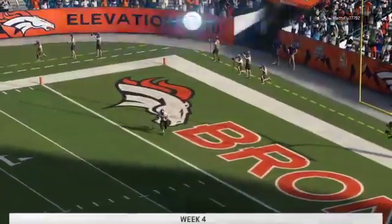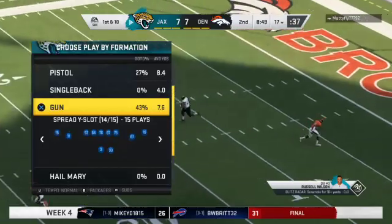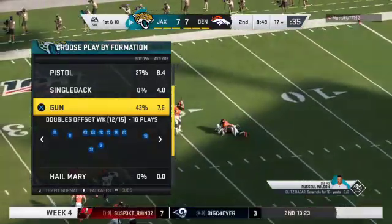A very good return there. Give him an even 20 yards. And the offense will take over with a new set of downs.